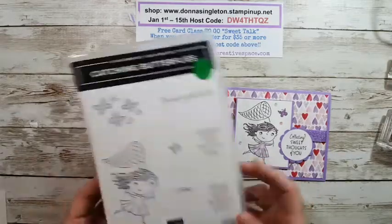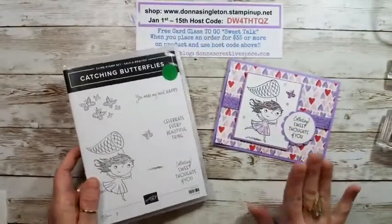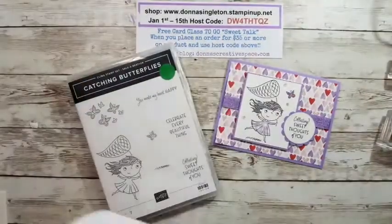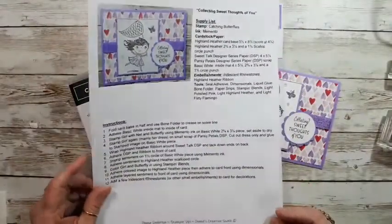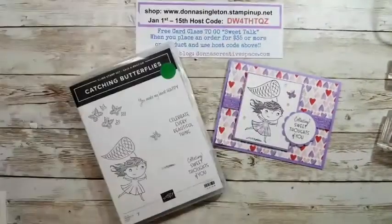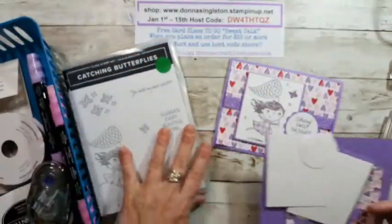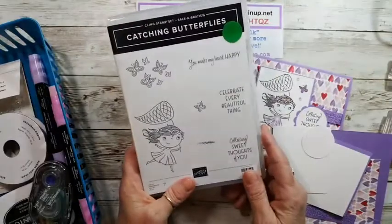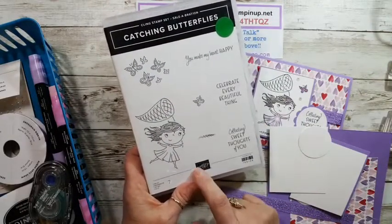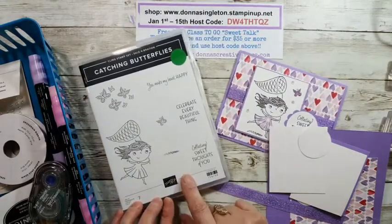All right, so this is a Sale-A-Bration stamp set that I am going to make this card with you today. This is part of my card class to go called Sweet Talk. In fact, this is the page out of the PDF that I create for you. So I have all the cutting supplies, and I'm going to get started. If you spend $50 on anything else, you can get this cute little stamp set called Catching Butterflies for free during Sale-A-Bration, January 4th through February 28th.